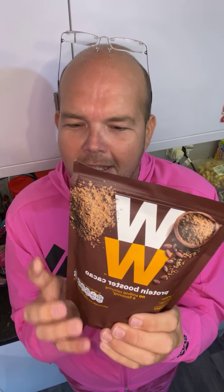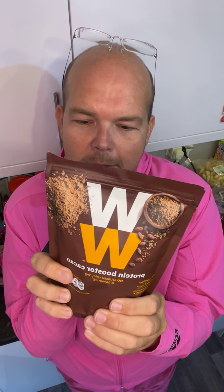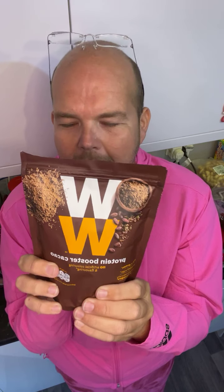So the ingredients in this are defatted and milled seeds, which is 86%. Those seeds are hemp, pumpkin, sunflower and flax seeds. There's also fat reduced cocoa powder, 15%. So those are the only 2 ingredients, guys: defatted and milled seeds and fat reduced cocoa powder. I didn't even realize you could take the fat out of cocoa powder. So again, the genius in the scientific department at WW.